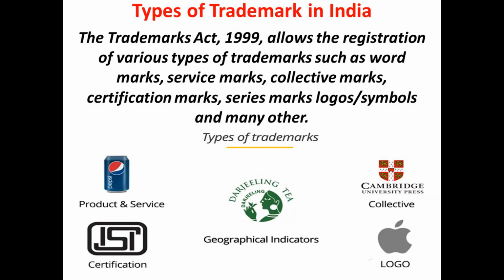Types of trademark in India. The Trademarks Act, 1999, allows the registration of various types of trademarks such as word marks, service marks, collective marks, certification marks, series marks, logos, symbols and many others.